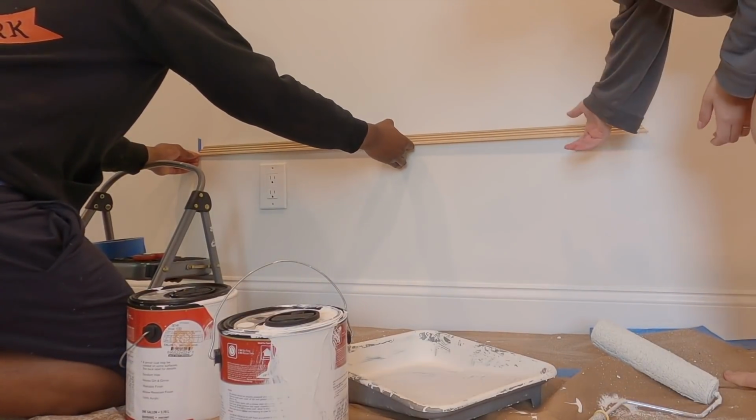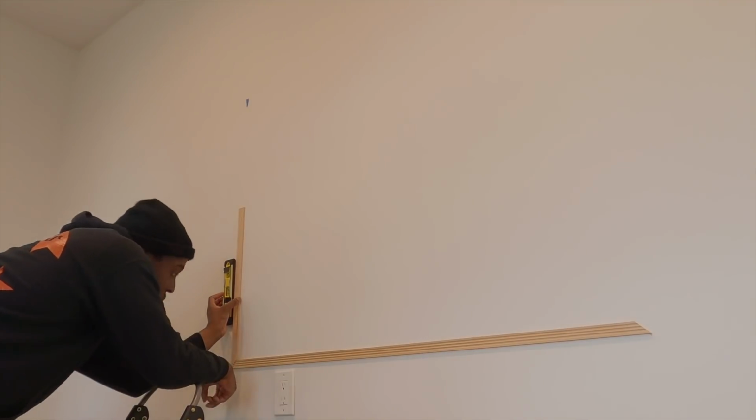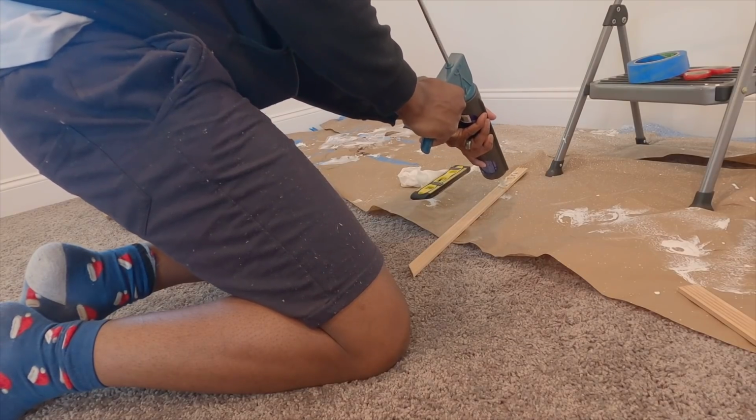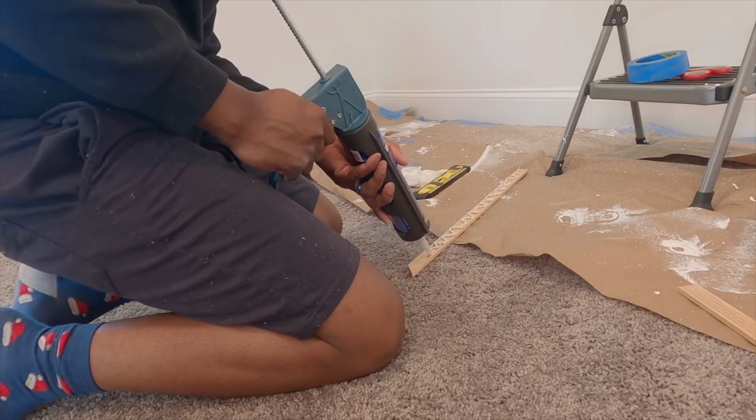Also, we used liquid nails for this project. So we did board and batten in our previous house, and we used the nail gun, and we just didn't want to go through the hassle of renting the nail gun from Home Depot and then bringing it back in time and all that stuff.